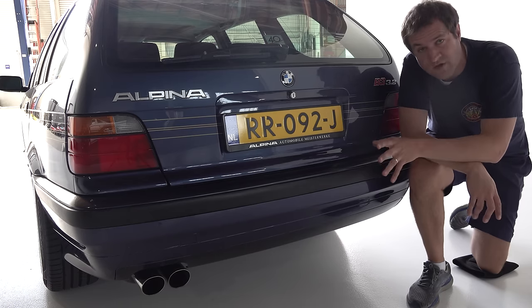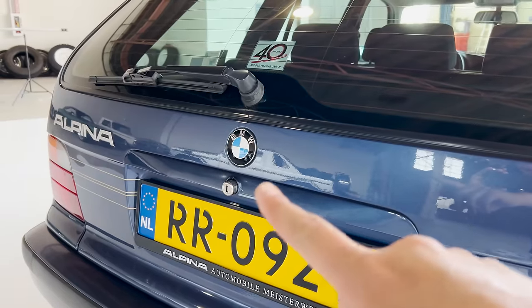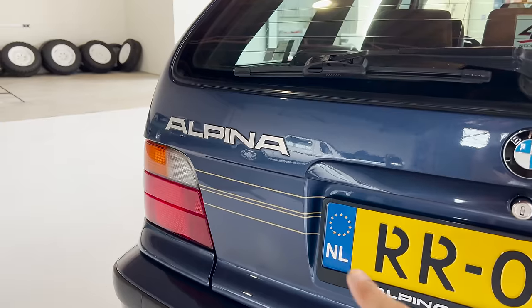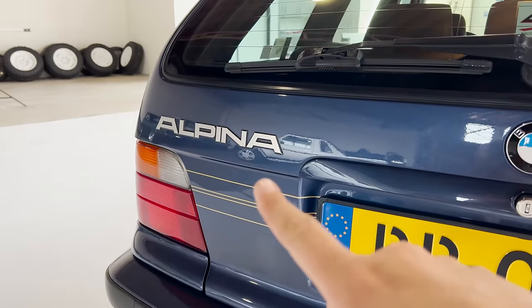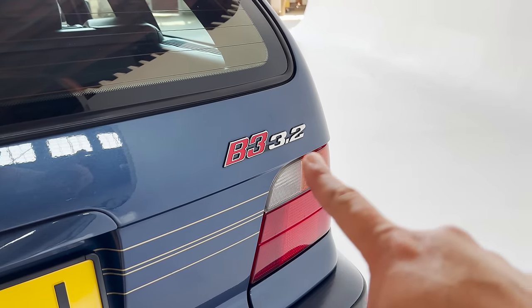Now, also around back, you can see the badging on the back. BMW in the center, as that's what this car is, but Alpina over on the side, very large to make it clear, and over on the other side, B3 3.2 to let people know precisely which Alpina this car is.